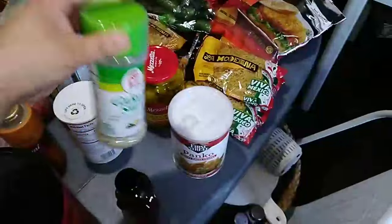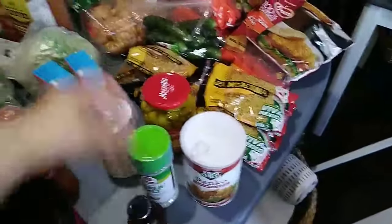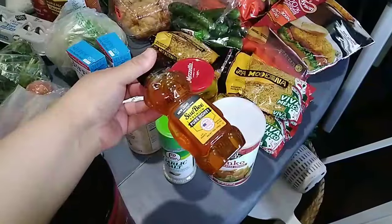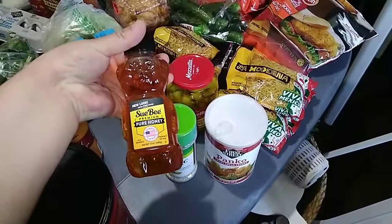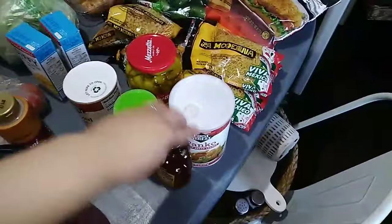Ran out of this a long time ago. I really needed that. And then some of this just regular salt. Some honey, because I need honey in the house. Desperately need honey in the house for my tea and everything.